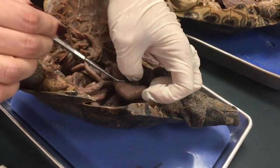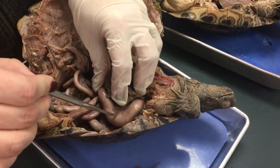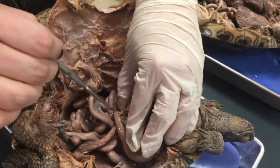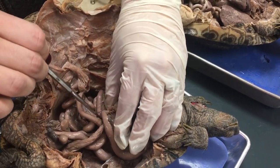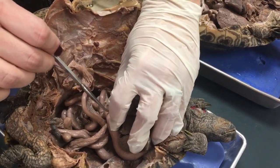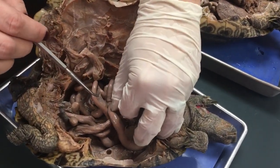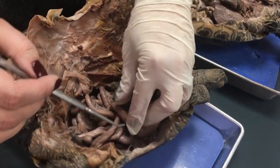The stomach is a little difficult to find sometimes because it's underneath the left lobe of the liver. So this right here is the stomach, and as usual, leads directly into the duodenum. The duodenum is horizontal in the body of the turtle. So this right here is the duodenum, and again, the duodenum is responsible for receiving the secretions from the liver and from the pancreas, while the stomach is responsible for chemical and mechanical digestion.